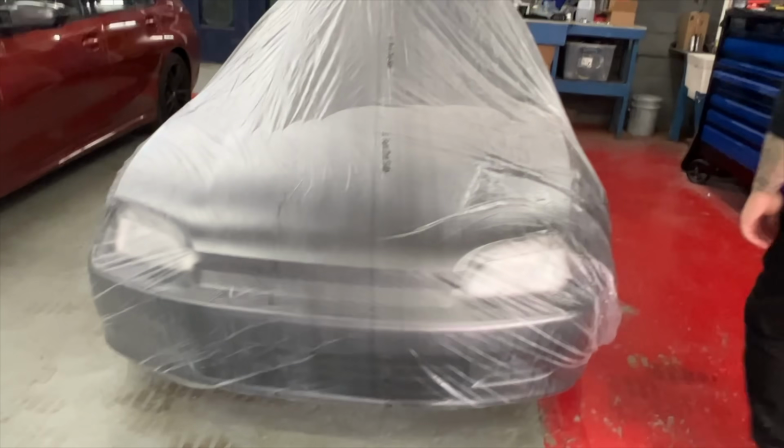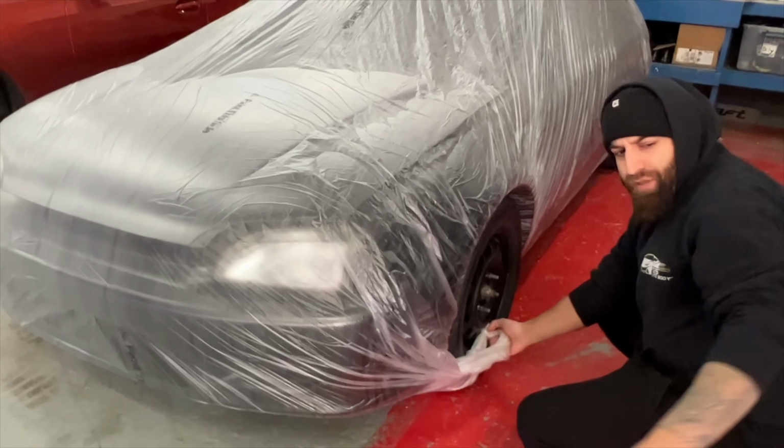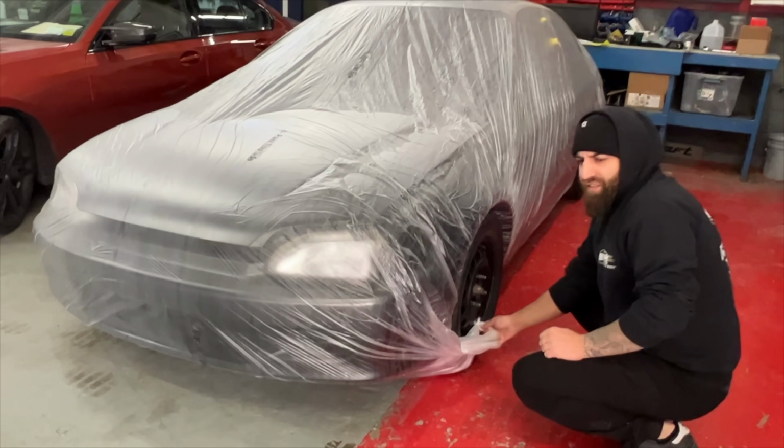So can we see the car? No. Come on, man. No. Take it like that. All right, we're gonna start off in the front. Well, you want me to pull it? Let's push it over there first. It's gonna be nicer when it's over there.